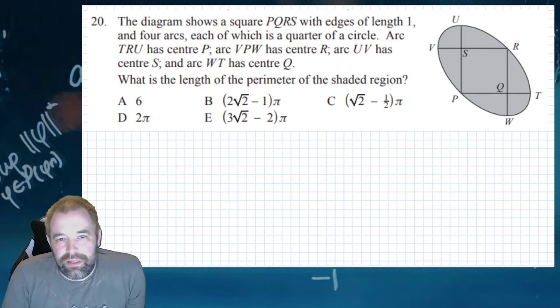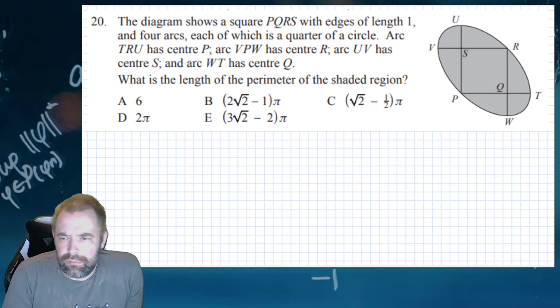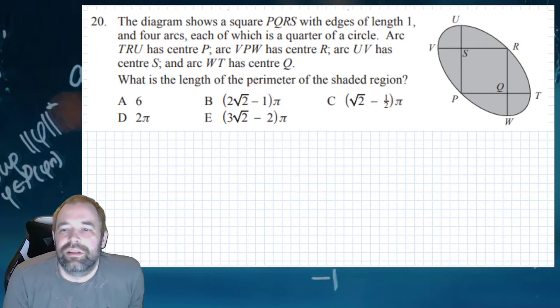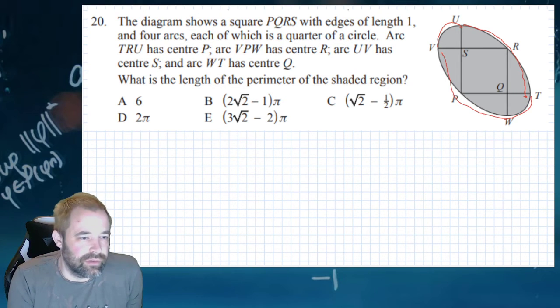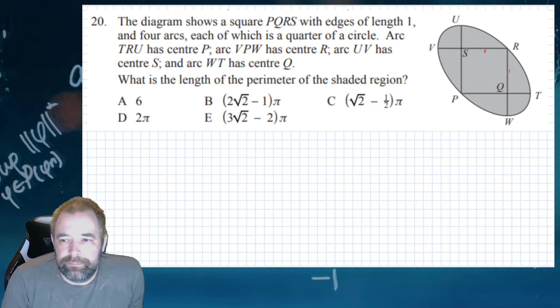The diagram shows a square, PQRS, with edge of length 1 and 4 arcs, each of which is a quarter of a circle. Doesn't look like a quarter of a circle, does it? Those arcs don't look very quarter circle-ish. They're basically saying this is a quarter of a circle, and then this, and then this, and it doesn't look that way, does it? Anyway, it shows a square with edges of length 1, so this is 1, this is 1.